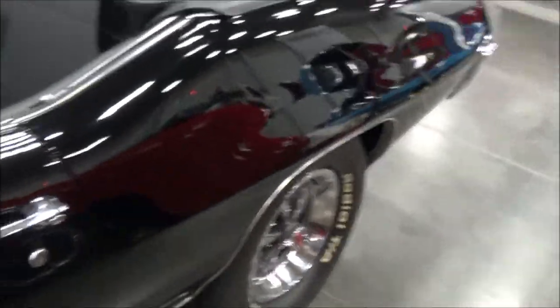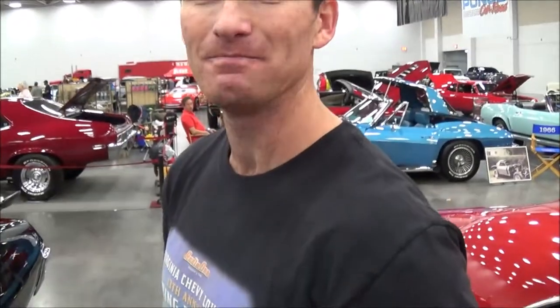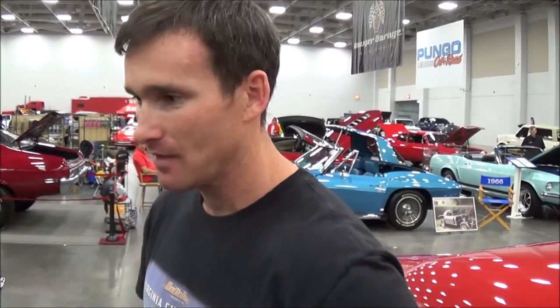Of Central Virginia Auto Show with the owner of this beautiful 1970 GTO convertible. Hi, what's your name, sir? Jason Patton. Hey, Jason. Yes, sir. Can you tell me a little bit about your car and where you're from? Originally from Minnesota. Car's a 10-year project in the making. Still a project.